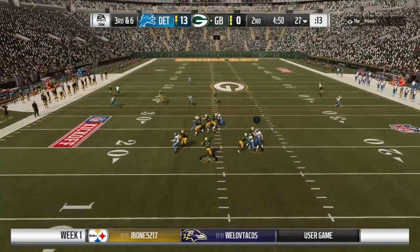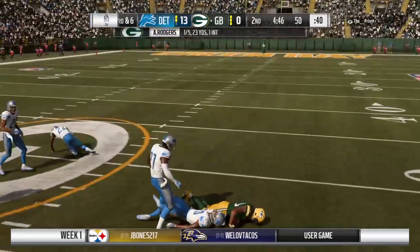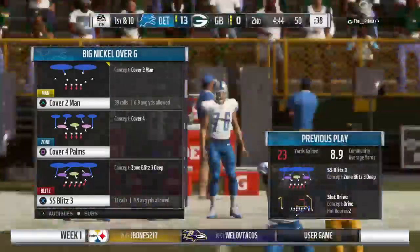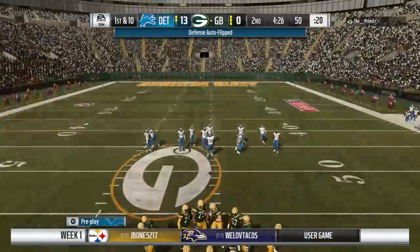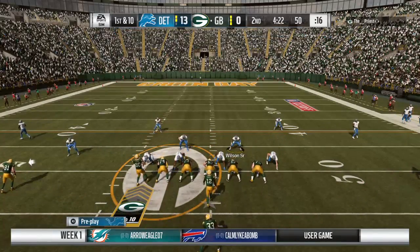Rodgers going to throw. He's got his target. It's caught. And he's got the first down yardage before being taken down at midfield. 23 yards on the play. He's such a good route runner. Shows it there on 3rd down. Very proficient and a good pass.